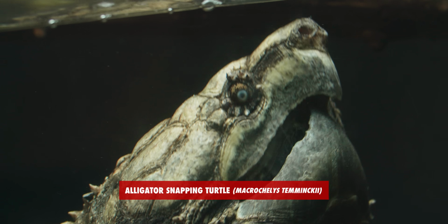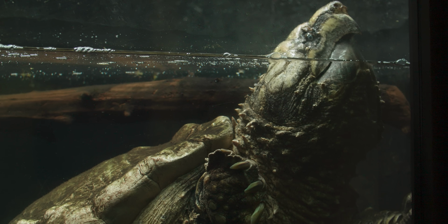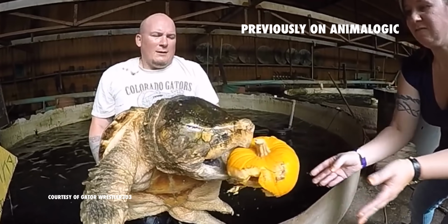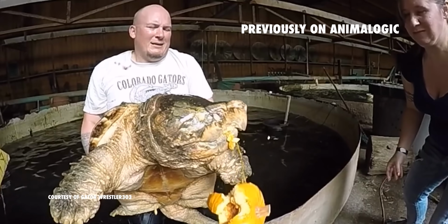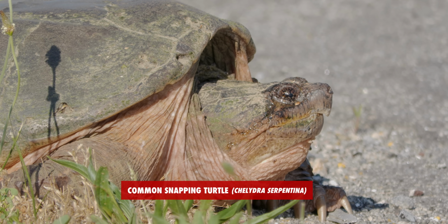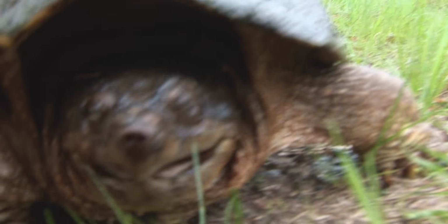The alligator snapping turtle is the largest species in North America, and it's not to be tangled with. This highly aggressive species can easily chomp through a broom handle with a single snap. The alligator snapping turtle should not be confused with its cousin, the common snapping turtle, which is smaller but equally salty.